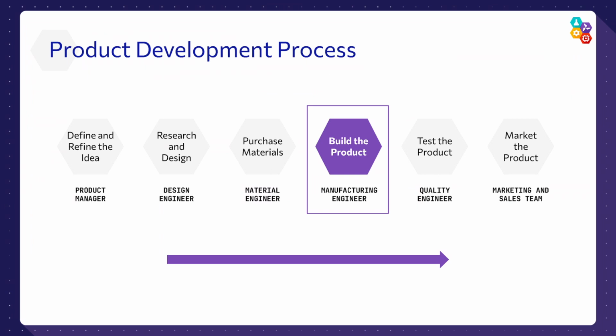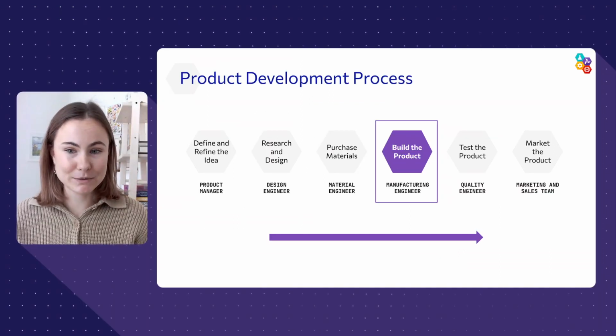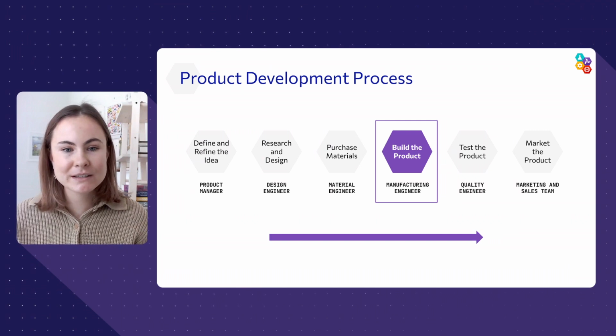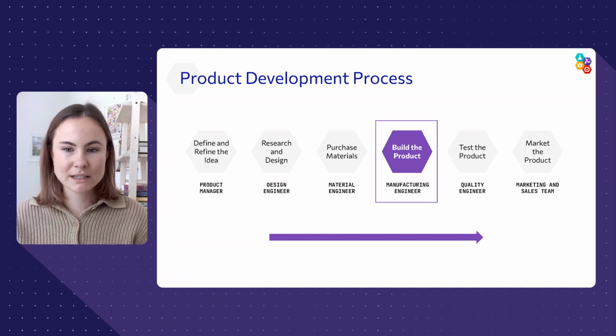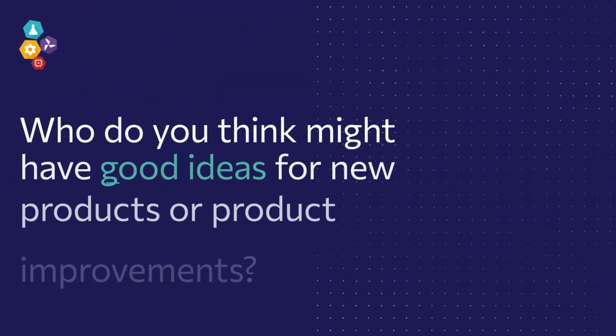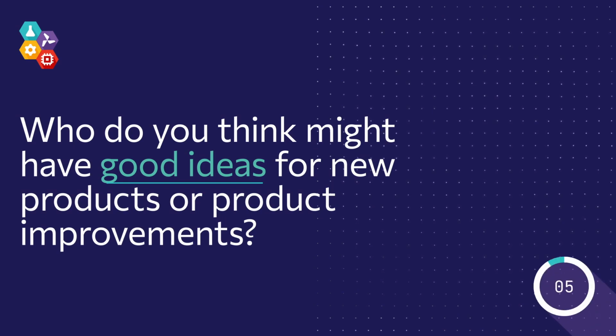So before we dive into the 3D printing process, we're going to step back and think about all the steps that are involved in getting a new product into the hands of customers. So some of the steps include defining and refining your idea, research and design, purchasing materials, building your product, testing the product, and marketing the product. So here's a question for you to think about. Who do you think might have good ideas for new products or product improvements?